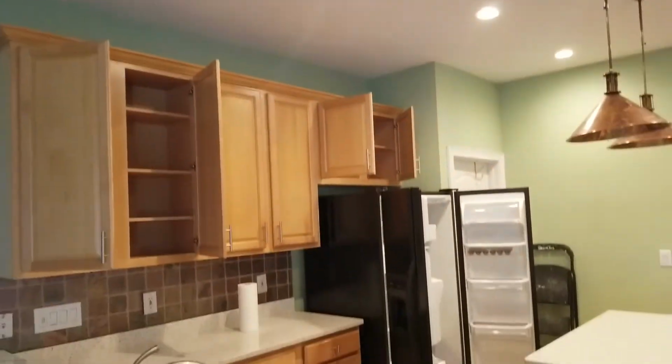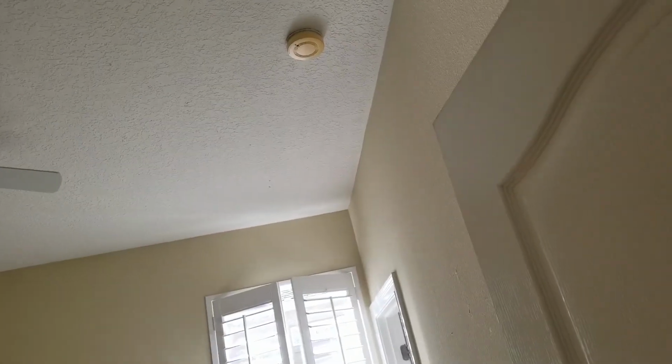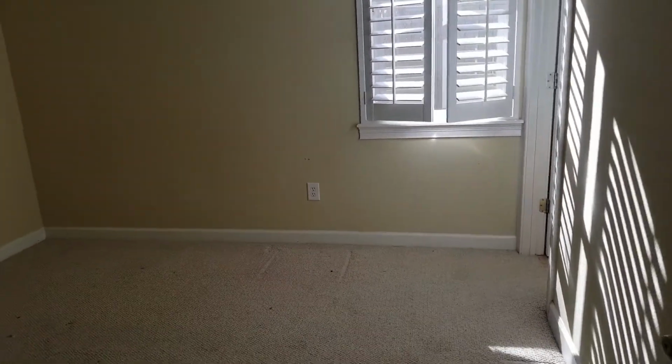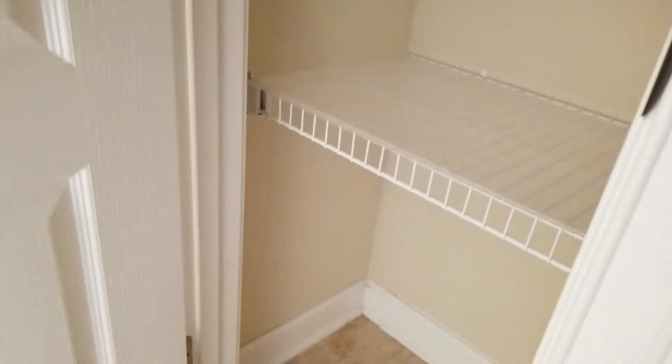This is the kitchen. AC vent. One room that we have to clean: the ceiling fan, the vents, the window, the closet, baseboards, vacuum, doors, and then we're gonna steam the carpets. A little bit of garbage, another bathroom, baseboards. Baseboards are in really bad shape.